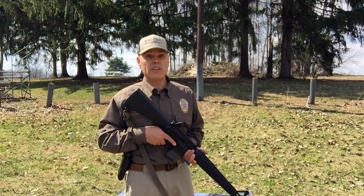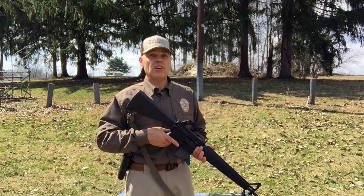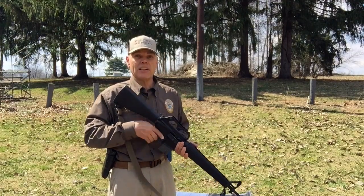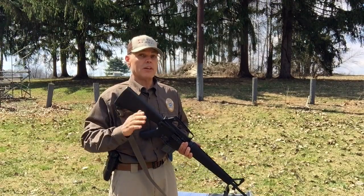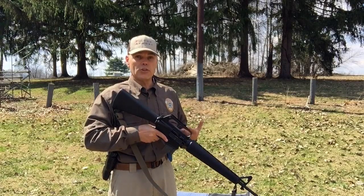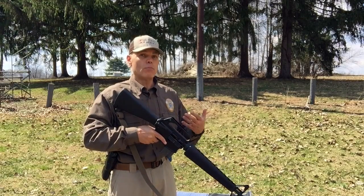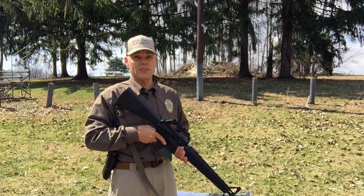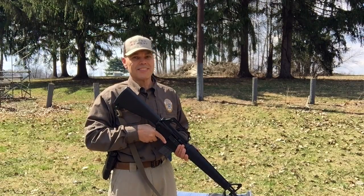And I'm now set up for stage 4 of the course. In this stage, I start out in a standing position, and on the signal to fire, I fire 5 shots from that standing position. Then I drop to a kneeling position, perform a mandatory reload, and then fire 5 more shots from that kneeling position, all in a time limit of 25 seconds. So let's see how this goes.